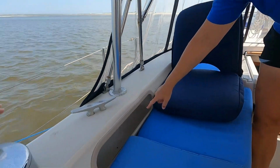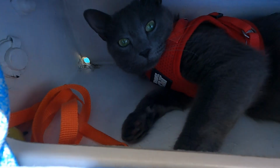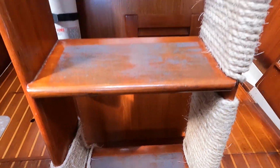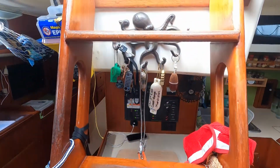One more important thing about the cockpit, the most important, is the whip cubby. I'm not sure what William Shaw was thinking when he designed this boat, but he might have had a cat. I don't know. Now we're gonna go downstairs, and this is a ladder. These aren't stairs, so I always encourage my guests to go backwards or you will fall down. Right, Sarah?